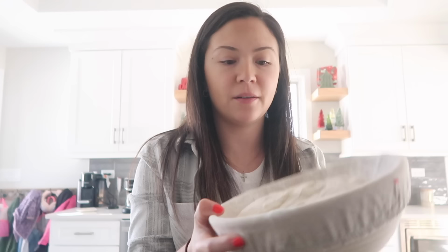Here is my loaf of bread that's in the fridge. You can't really tell that it's jalapeno cheddar, but I can definitely see the jalapeno and cheddar pieces. So I'm going to leave this in the fridge until it's time, and then I'll put some cute designs on it. But it's kind of a process.